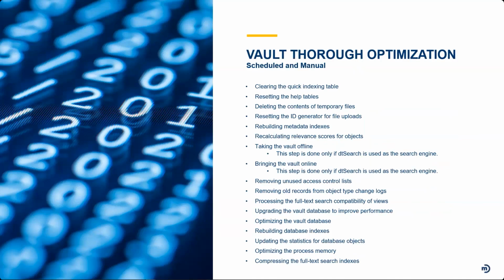This alone can bring additional ability for that system to function for users day after day, making sure things are where they need to be within the tables. It's rebuilding indexes, optimizing where it needs to be. So again, monitor what's occurring, making sure the scheduled thorough optimization is running. You also have the ability to run a manual optimization. The primary difference is that manual allows us to clean up some additional files that don't necessarily get cleaned up through the scheduled one. Again, week by week, the schedule is sufficient for what M-Files is recommending.